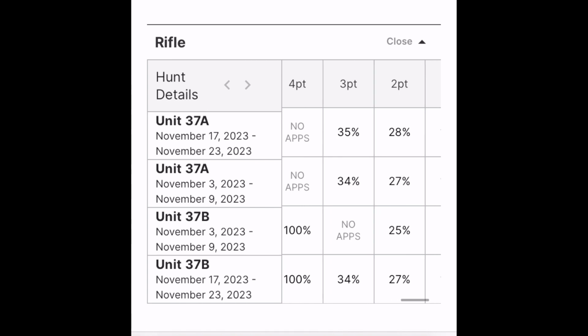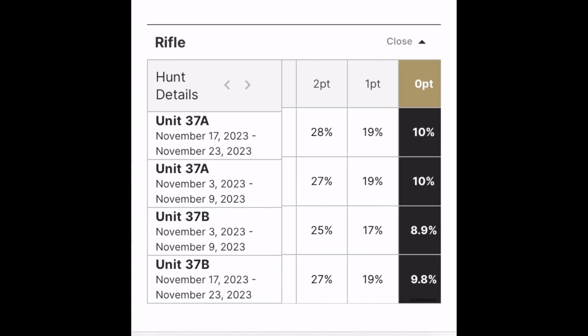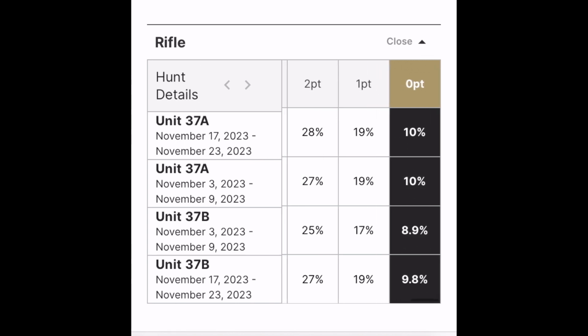But 37B is awesome mule deer, some of the biggest mule deer in the state that you will never ever see, and you will also never see a picture of. I've seen some pictures just running into friends and guys out hunting. I've literally seen pictures of deer that would blow your mind that come out of these units. So anyway, try to draw it. It's not impossible to draw. Hang in there if you're not seeing any deer.